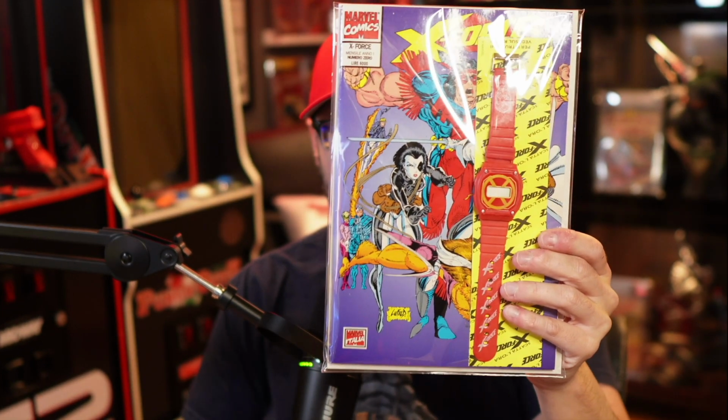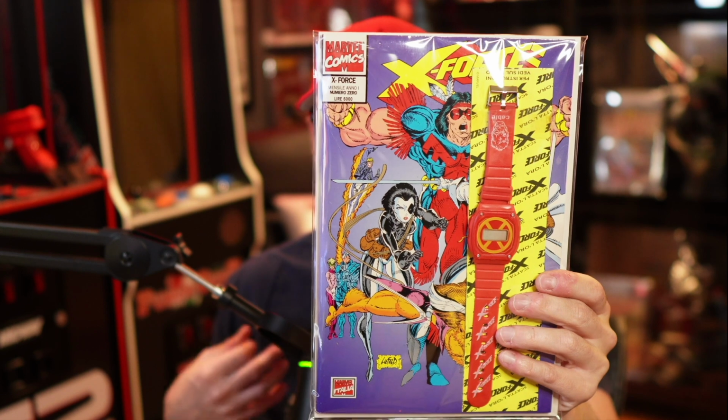So this is super cool, and I had never seen this before, so I decided to go ahead and pick it up. I paid a total of $75 for it, which I probably overpaid, but when you see something so rare that you've never seen before, I think it's always a good buy because someone in this community is going to want to see it, possibly own something like this.